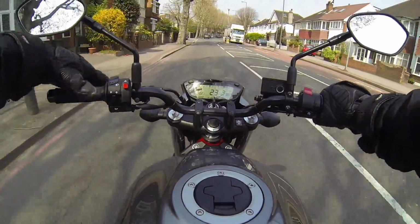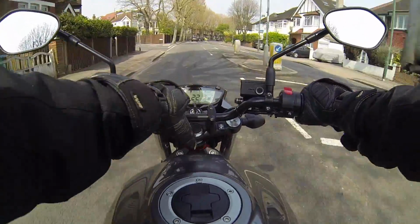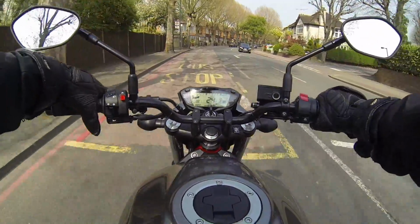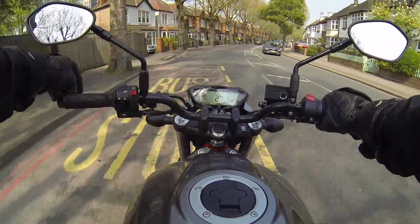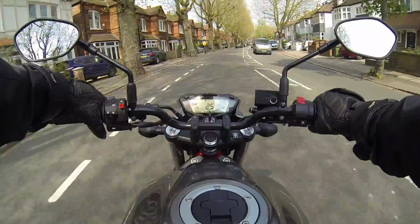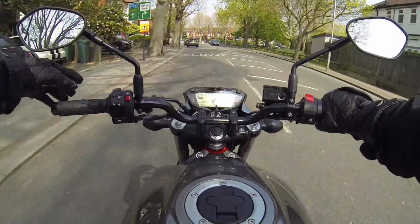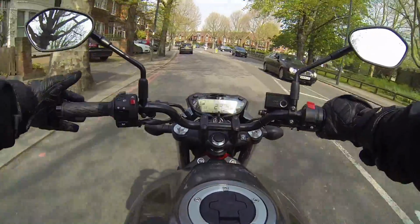This is a stock length clutch lever here, but because of the way that these handlebars are pulled back towards me, when I pull the lever in, my pinky drops off the end of it. It actually feels like a short or stubby clutch lever, but it's actually a long one, and it's kind of a weird pull. It's really far away when it's all the way open.